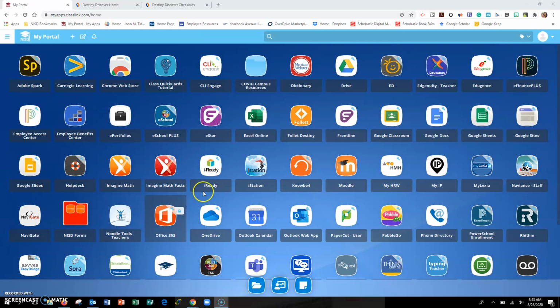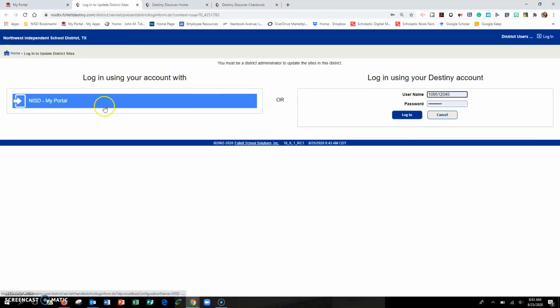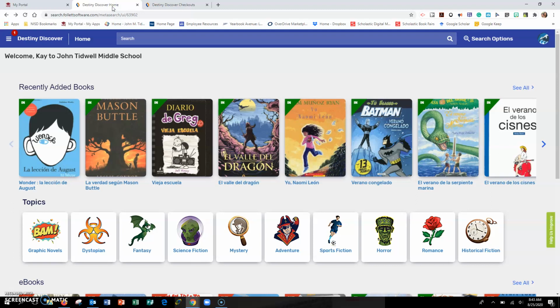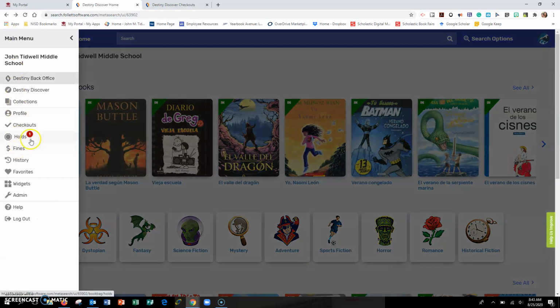If you log into your Chromebook, go to My Portal, click Follett Destiny. It will take you to the screen and then click NISD My Portal and it will take you to your Destiny Discover homepage. You can see that I have a 1 up here, so it's notifying me that I have something ready. So I'm going to click on these 3 lines and I have a hold ready.